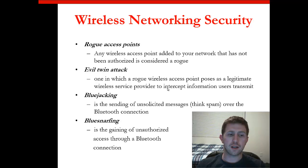Bluejacking is people getting onto your device through a Bluetooth link and sending messages as you, posing as you. Bluesnarfing is someone gaining access to your device through a Bluetooth connection and gaining information from you that you don't want displayed or out there for everyone to see. So in terms of Bluetooth, you want to make sure it's secured as much as possible.